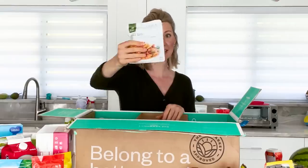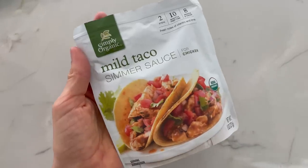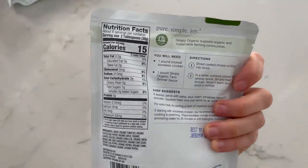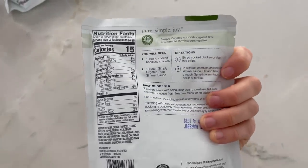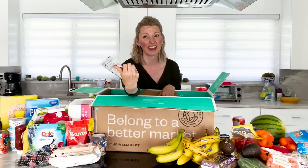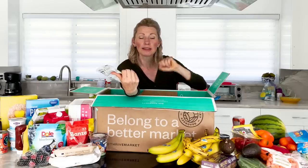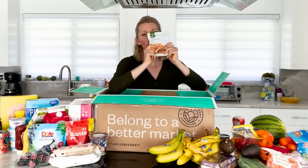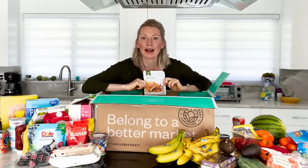Speaking of meals, I got some taco sauce because your girl can't make all the sauces from scratch anymore. It's just not happening. Especially because I'm out of my element, I'm out of my home, I don't have all the spices in the world. We're gonna take some shortcuts. And I love this taco sauce, it's really delicious. I just add this to any kind of ground meat or a faux meat in a pan once I've chopped it all up. And voila, we're having taco night.